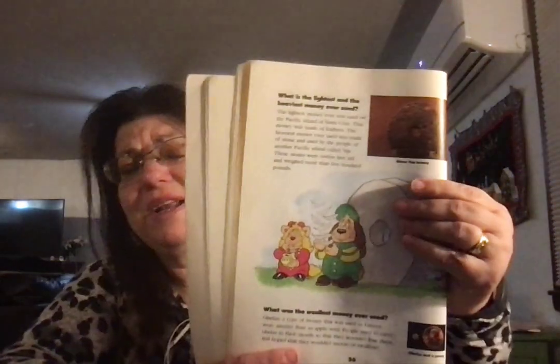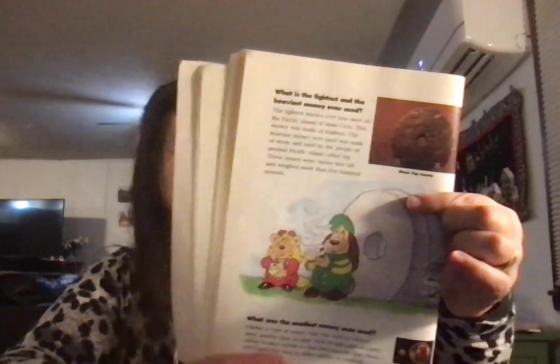What is the lightest and the heaviest money ever used? The lightest money ever was used on the Pacific island of Santa Cruz. This money was made of feathers. The heaviest money ever used was made of stone and used by the people of another Pacific island called Yap. Those stones were 12 feet tall and weighed more than 500 pounds. Don't think I'd either want to carry feathers or a 500-pound stone.